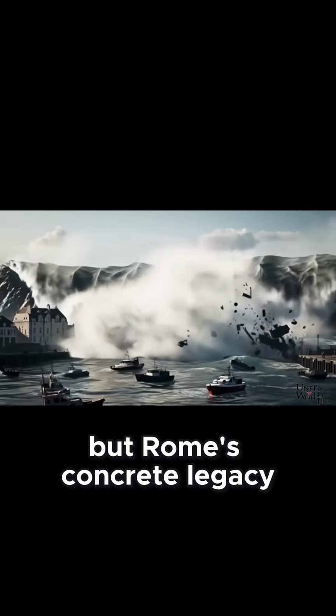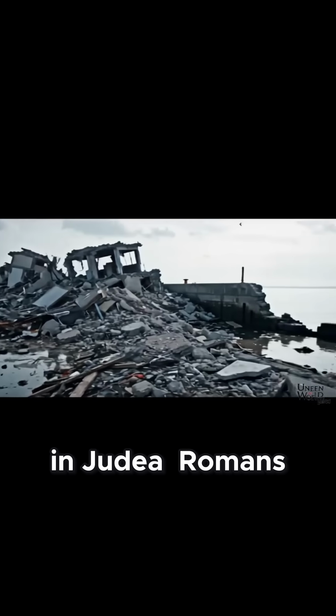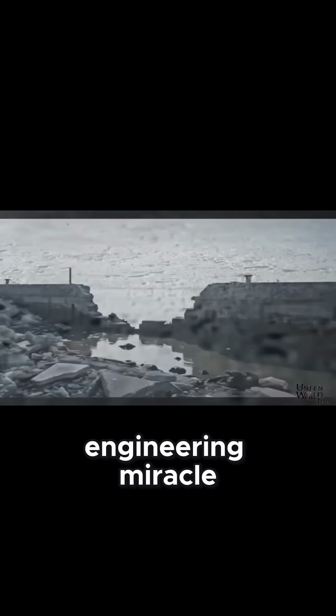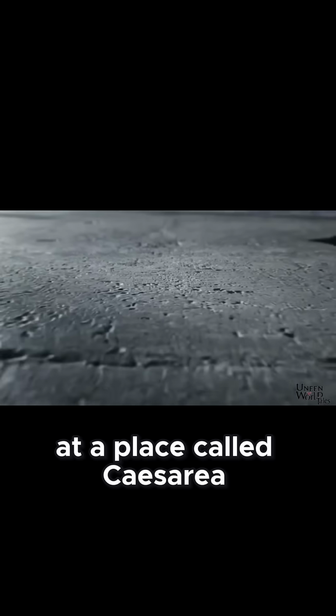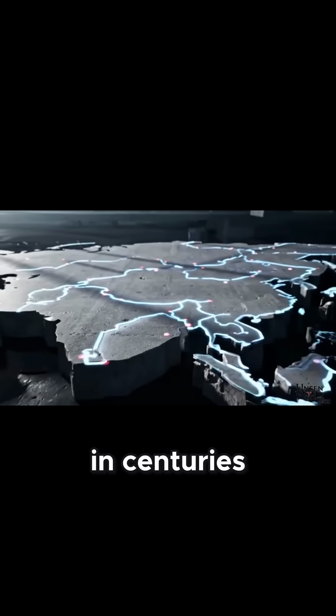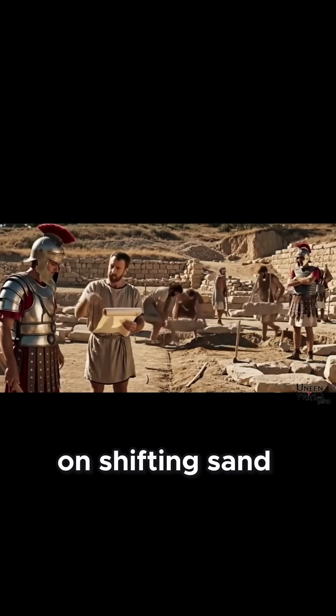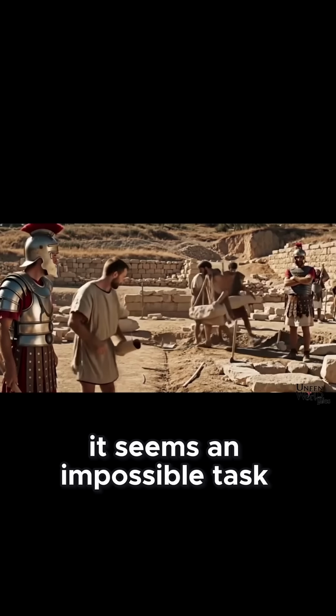But Rome's concrete legacy spread across the Mediterranean. Over 2,000 years ago in Judea, Romans perform an engineering miracle at a place called Caesarea Maritima. Revealed for the first time in centuries, the foundations of the huge harbor walls had to be built on shifting sand. It seems an impossible task.